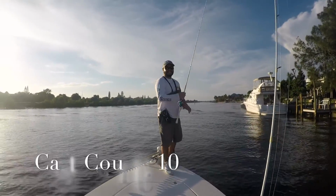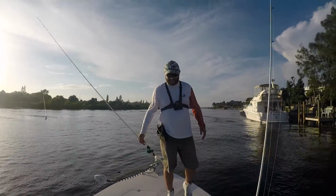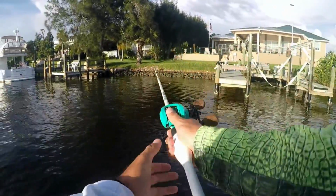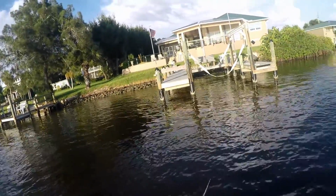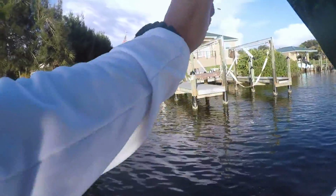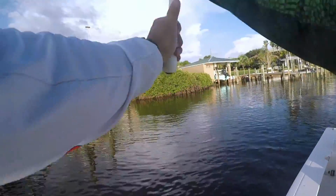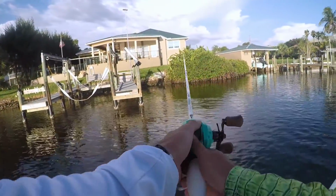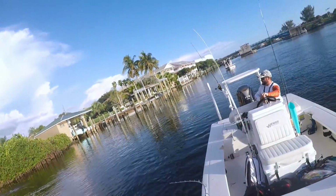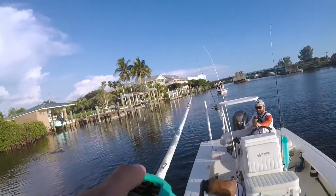Look, guys, he done fished out the whole hole, and now he's gonna hand it to me. They're still sitting there, I promise. Let's see what we can do. Oh! Come on, guys, we gotta get one out of here. There we go, guys. Right on top.